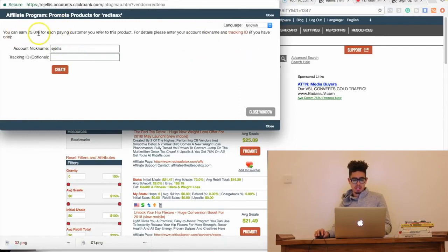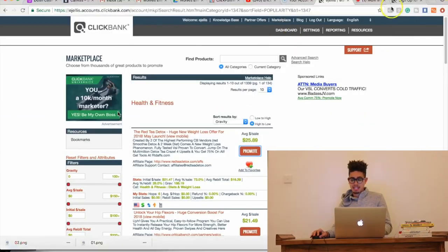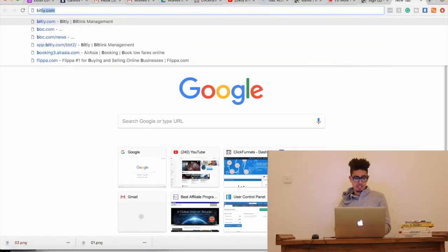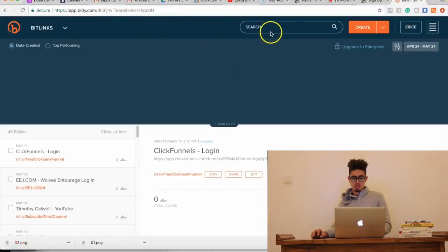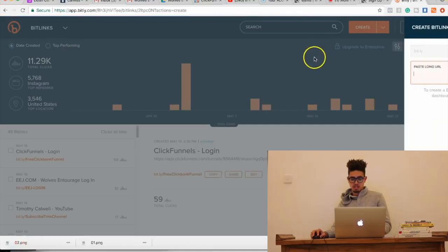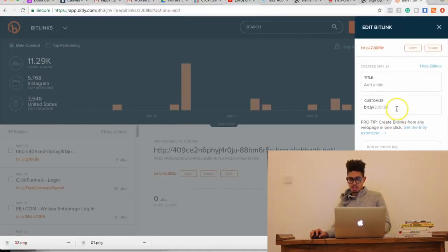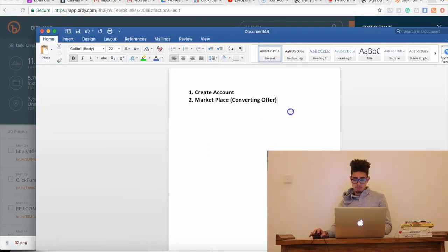Right, this is 25% and create. Now, once you get that link, right, you want to use something like bit.ly.com and use a URL shortener. So I'll simply go ahead and copy this link right here. And then you have a shorter link, right? Save, and then we're going to copy. Now, three. You have your link.